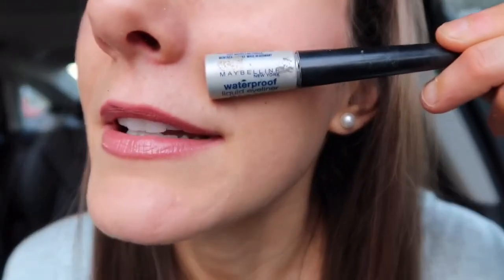And this is how we fix things whenever they break. Anybody feel me? This is a good eyeliner. Yes, yes, yes. This is the waterproof eyeliner from, is it Maybelline? I have a lot of Maybelline products, but it is definitely waterproof.